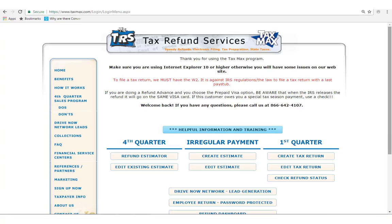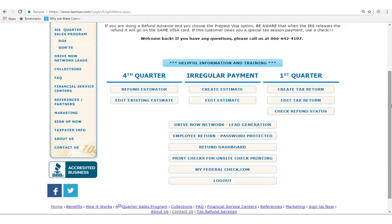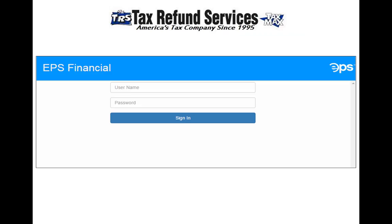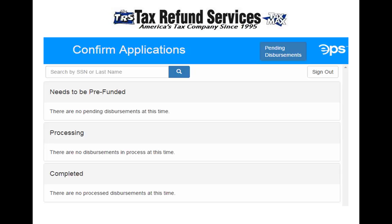So this is how the refund dashboard works. When you log on to taxmax.com, scroll down to the bottom section. And this is where you find the refund dashboard link. Once you open it, it'll take you to our bank's website, which you have to log into. Your login is exactly the same as taxmax.com.